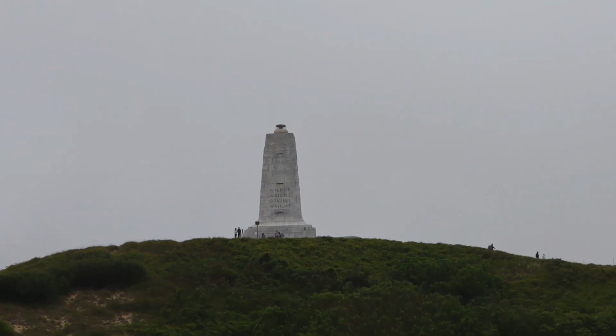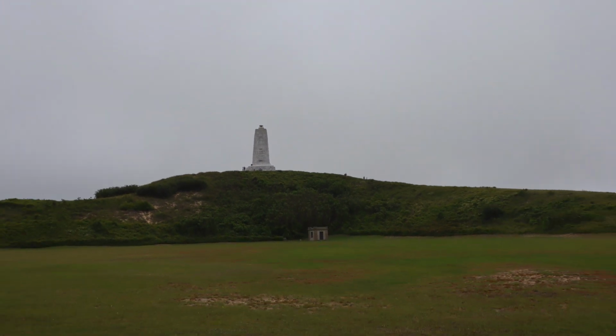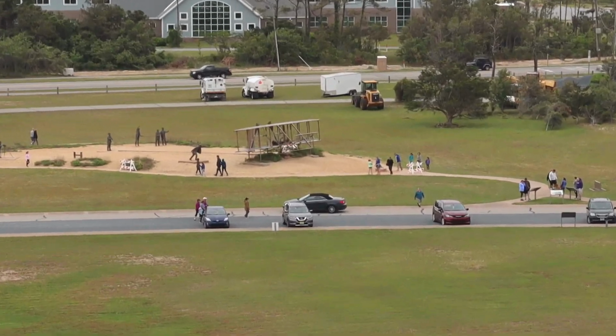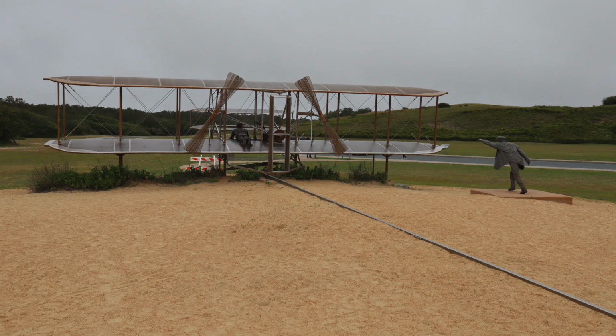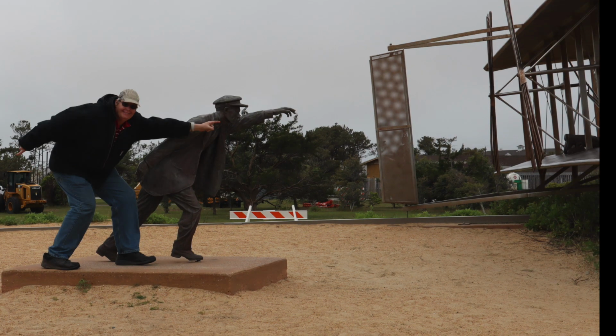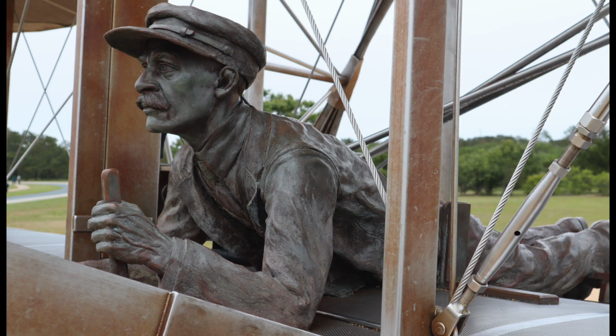So in the back, there's a really steep hill with a big open field. In the back of the monument, they have this bronze statue of the plane and people there of that incident. I was like, yeah, let's go! You can see Orville taking controls of this plane, and he's actually wearing a suit, which is really interesting. I wouldn't be wearing one.